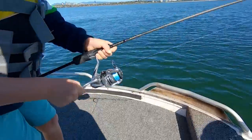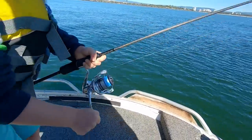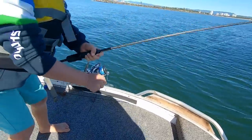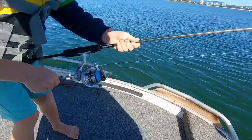Yep. Oh, look at him, mate. Oh, we better chase him. We better chase him. I got him. Good boy. Keep winding hard now because we're chasing after him. Keep winding. Got to keep winding. Okay. I want him. Good boy.